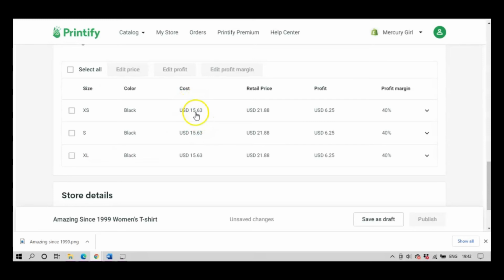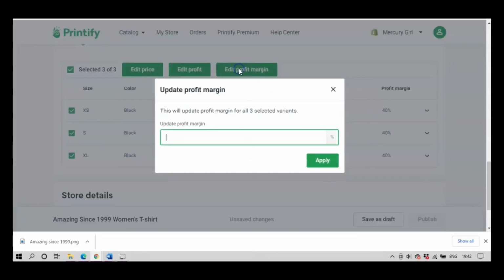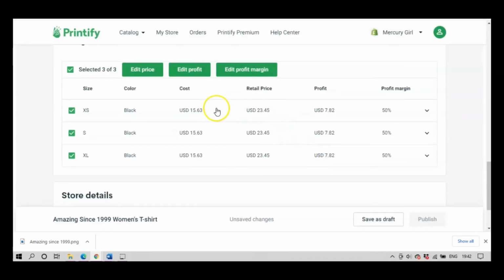So it's going to cost you $15.63. The retail price they're suggesting is $21.88, and that's what your margin is. Now you may want to up your retail price. You may want to put your profit margin up. So what we can do is select all and edit profit margin. For example, you might want to make it 50% and hit apply. So then the price of the t-shirt is going to go up. You're going to get a better profit margin overall.